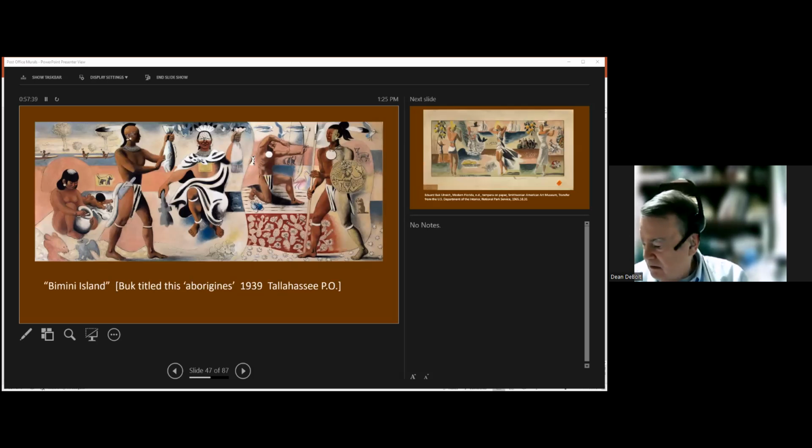This one Buck titled Aborigines. The interesting thing is it's been cataloged by the Florida State Library, and they gave it the title Bimini Island. Anyway, this was what was in the 1939 Jacksonville Post Office.